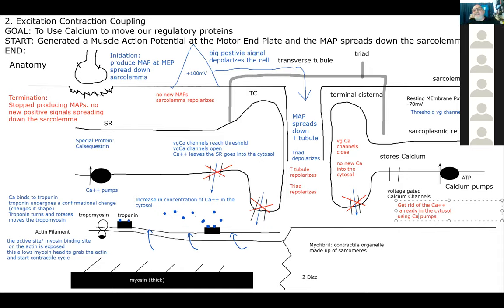Those calcium pumps were working all along, but now that those channels are closed, they're finally able to do some damage. And those calcium pumps are going to take that calcium and move it back into and sequester it into our sarcoplasmic reticulum. And so what happens is we get a decrease in calcium in the cytosol.